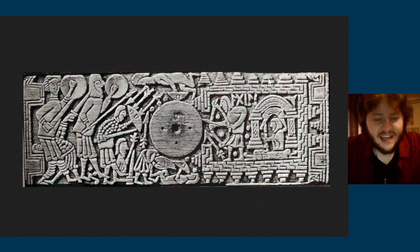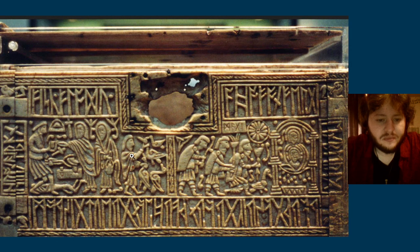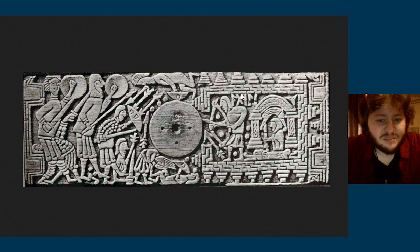Whomst is this? You might remember on the front panel, there was this figure that might have been Agil, Waylon's brother. Some people think this might also be Agil. This says Agil with an I at the end. Maybe in the dative case. Don't know why he'd be in the dative case.